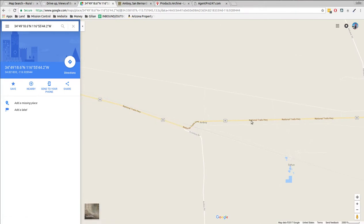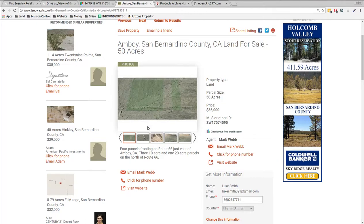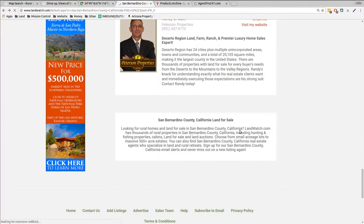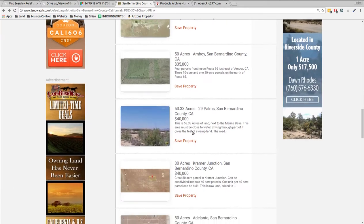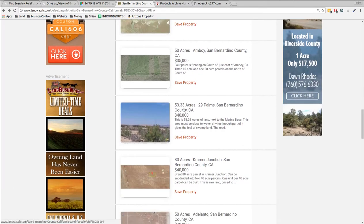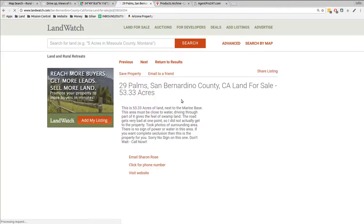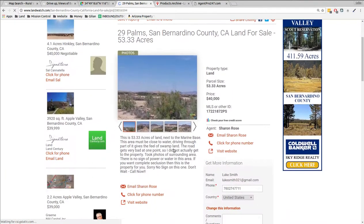It's somewhere along Route 66 here near Amboy. And that's probably great for the right person. It's probably great property. So what's up next? 53 acres by 29 Palms. I was really scratching my head about this one. The properties I've had around 29 Palms usually sell pretty easily. 40 grand for 53 acres. That sounds like a really good deal. So I was looking at this the other day, and it's kind of confusing.